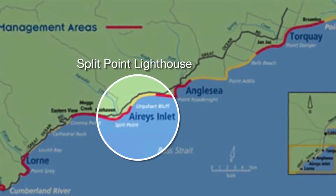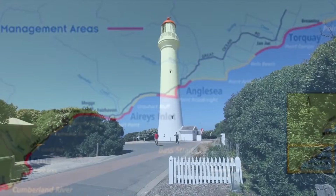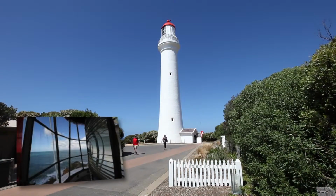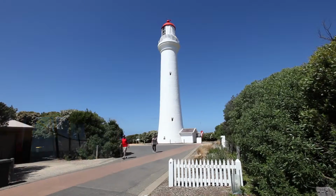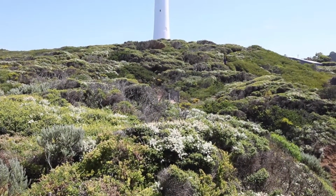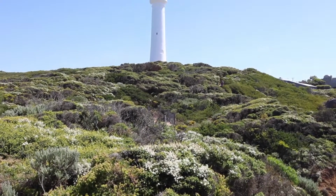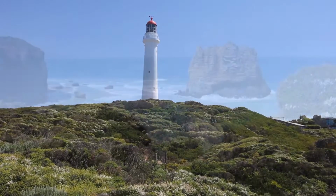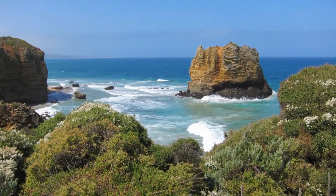Located halfway between Torquay and Lorne, Split Point Lighthouse was erected in 1891 to protect the ships that were navigating the treacherous waters of Bass Strait. Locally known as the White Lady, the halogen lamp has a 21 nautical mile range. It stands at 34 meters or 112 feet and overlooks Eagle Rock Marine Sanctuary.